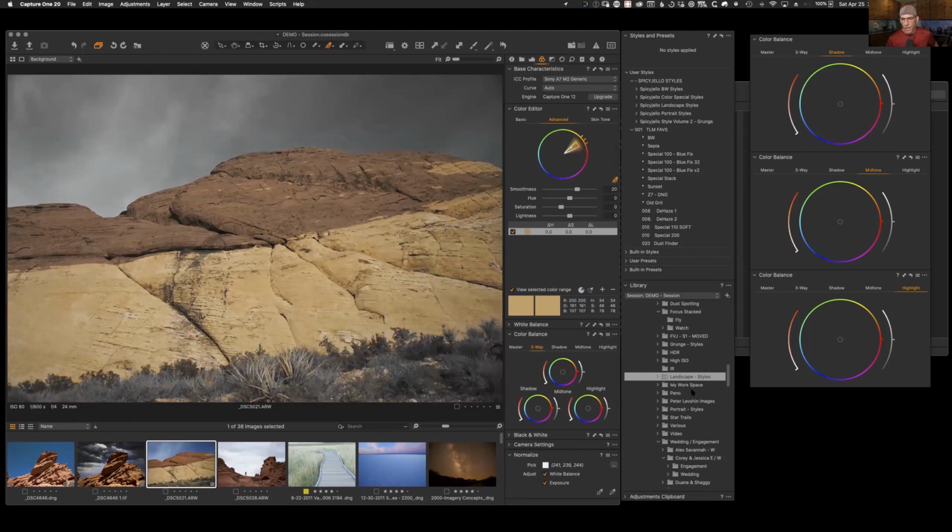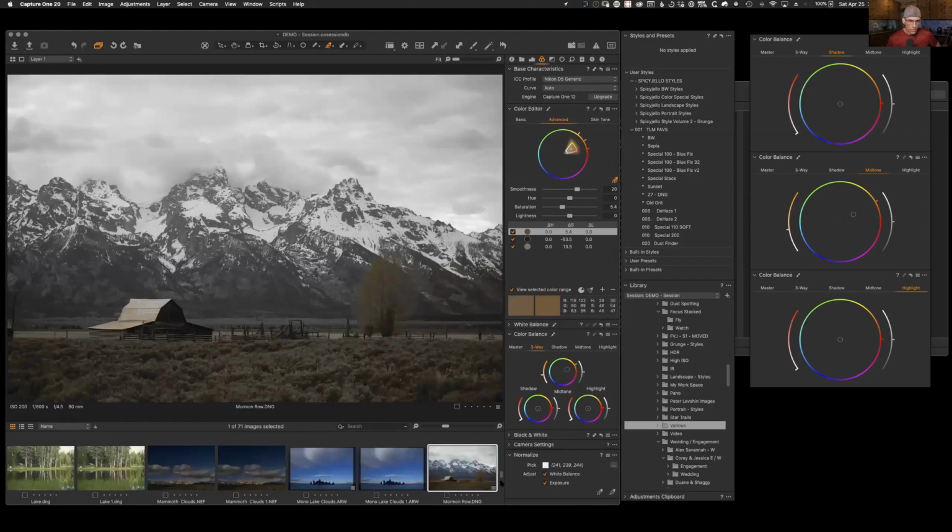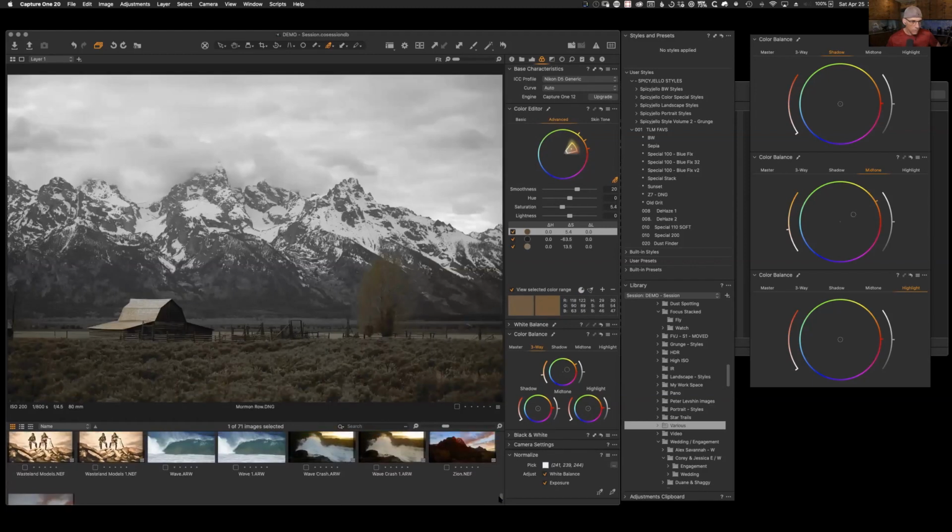I don't know if I have the image. I've shown this image so many times. I should know right where it's at.